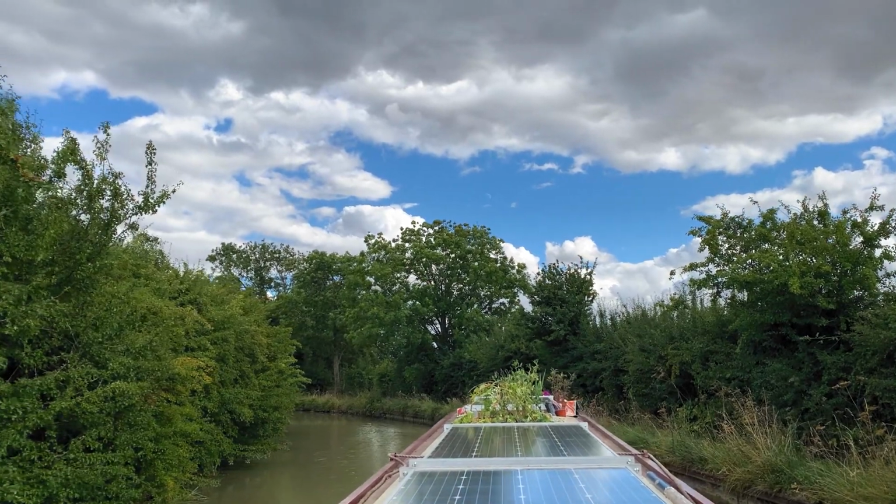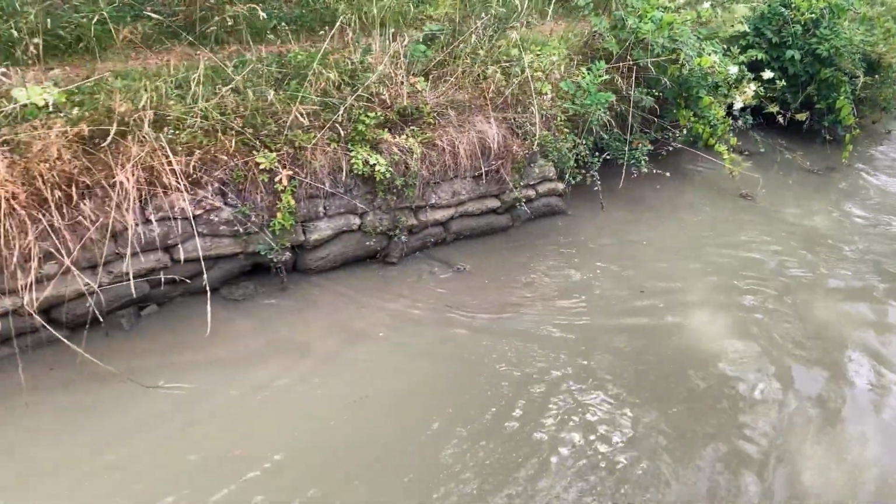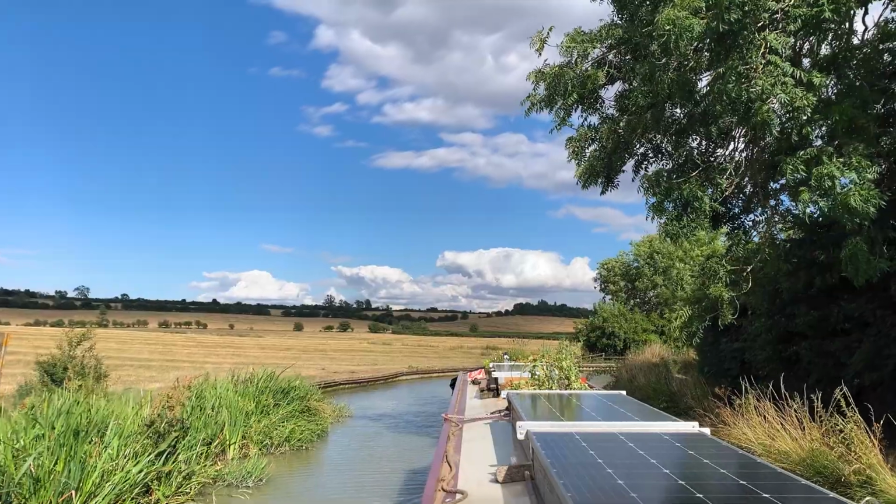It's definitely really shallow here. We're having to stay in the middle because the sides are just so shallow. I think the CRT have had to close about 9 canals and put restrictions on loads because of the water levels. We're going so slow. We need some rain.